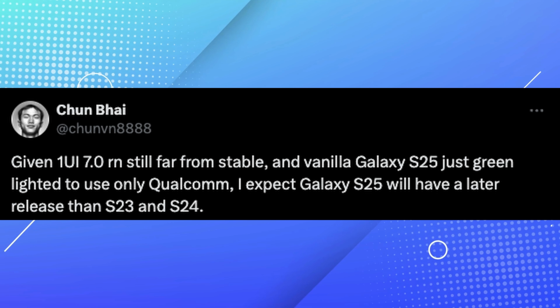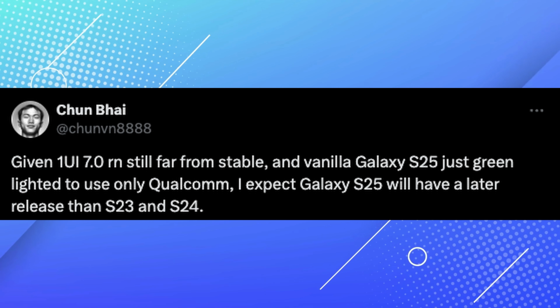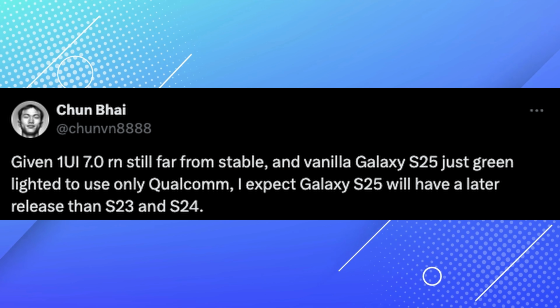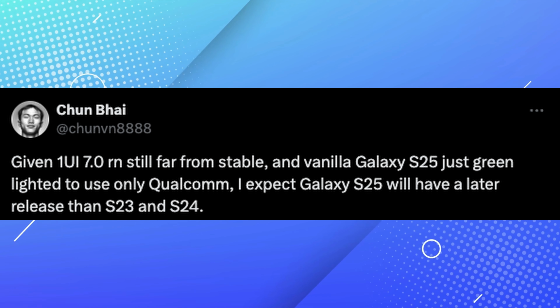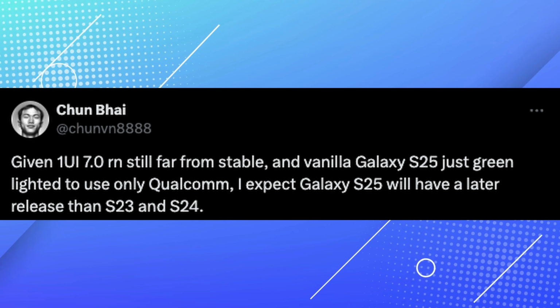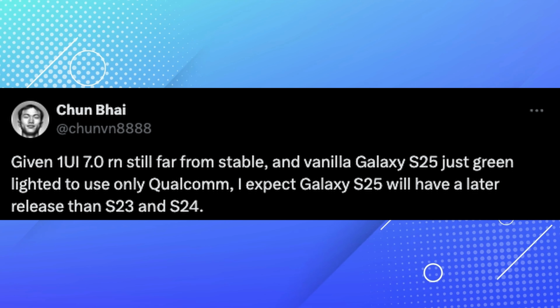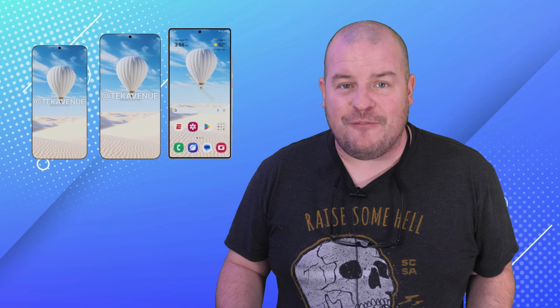The reason I even talk and think about this is because of a tweet put out by Chun, who says that One UI 7.0 right now is still far from stable, and the vanilla S25 just got green-lighted to use only Qualcomm. I expect the S25 will have a later release than the S23 and S24. Now, does that mean we're not gonna see that phone until February? Or does it mean, again, we'll see One UI 6 on the S25 phones?